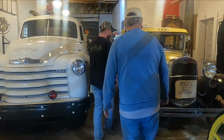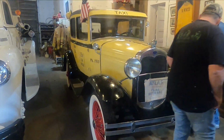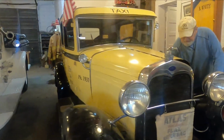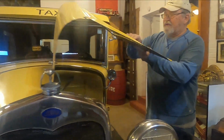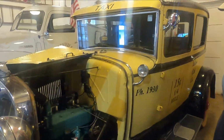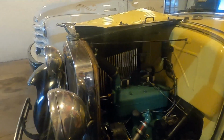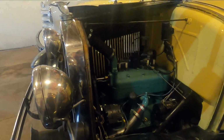Can I go look at that? Oh yeah, come around here and look. Got the old Luger horn on it? Oh wow. This thing is pretty cherry. This is 1930. Look at the spark plug wires on this guy. They just go right straight over to the distributor.